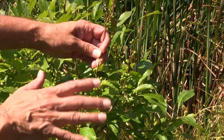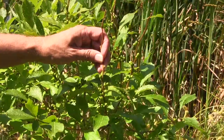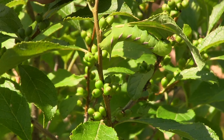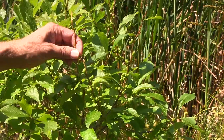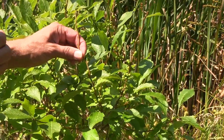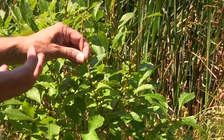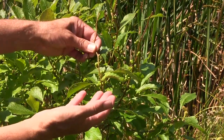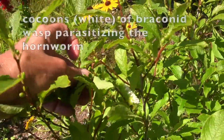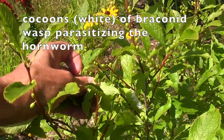It blends in very well, so it's using camouflage to prevent being eaten by predators, but it can't escape all the time from parasites. You can have parasitic wasps or parasitic flies that will find these caterpillars and lay their eggs in them. Those eggs hatch, and the larvae of those parasites eat the insides of the caterpillar until they're fully grown, and then form a cocoon. You'll see a series of white cocoons on the outside of these hornworms. Those are the developing new parasites, the adults that are developing in those cocoons. The caterpillar, unfortunately, is doomed.